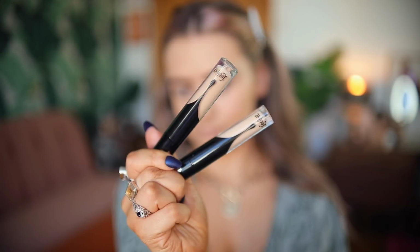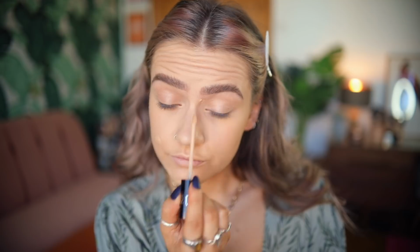And then I am going to conceal with a full coverage concealer. So these are the KVD Vegan Beauty Lock-It concealers. I'm going to use M17 and M27, and they're both the warm shade. So I'm taking M27, slightly darker color, to hide any blemishes or any redness around my nose, and then the lighter shade to highlight.